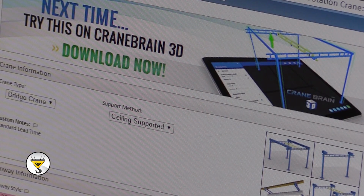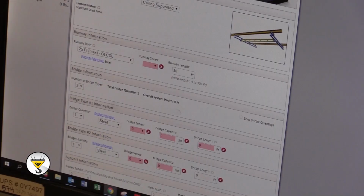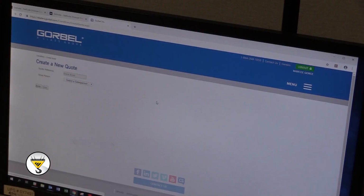Gorbel has been a really good supplier for us. We have a really good sales rep that helps us out. They have really good support on the back end. They have tools like Crane Brain that helps people quote it. It also allows us to set up dealers with it so that we can train the dealers so they can be self-sufficient with Crane Brain and quote their own stuff.